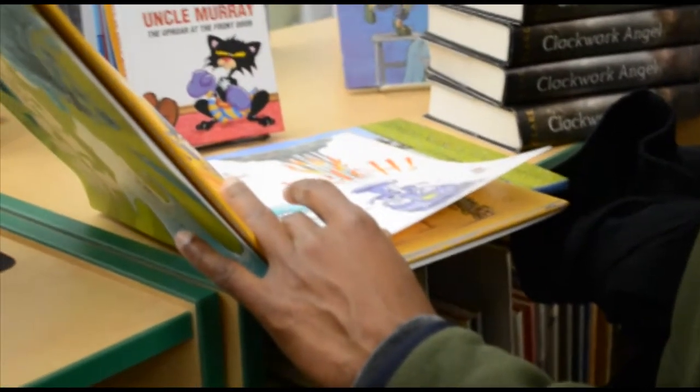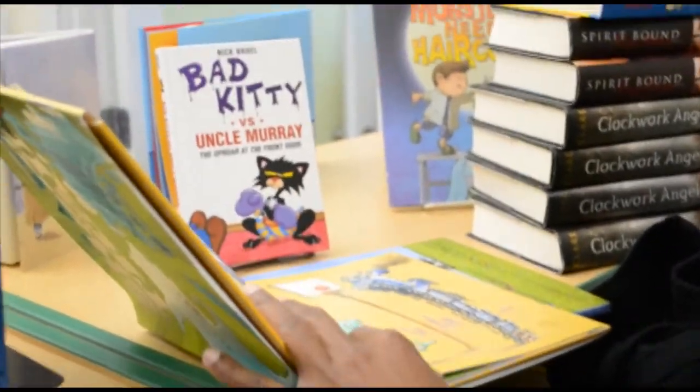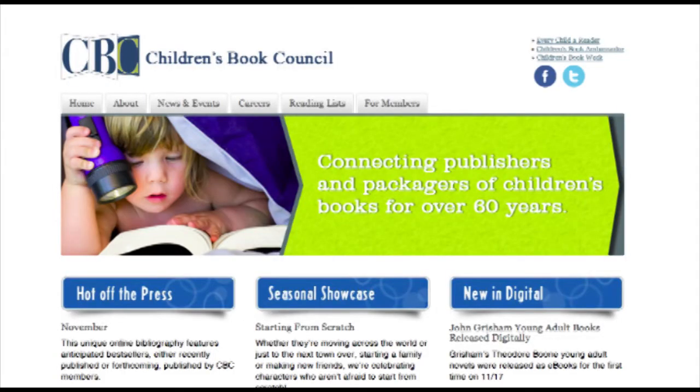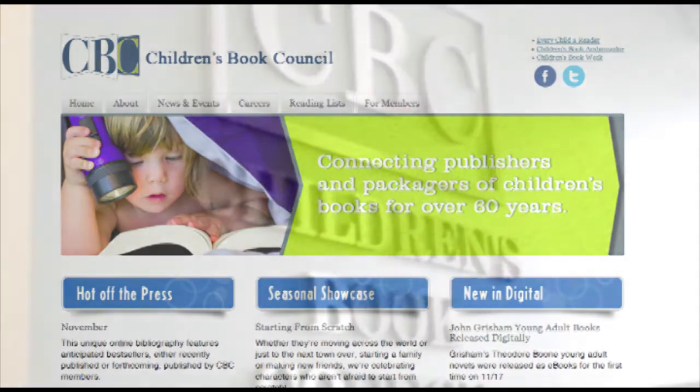They have copies of all Caldecott winners since 1937. A full list of membership benefits can be viewed on their website at cbcbooks.org.